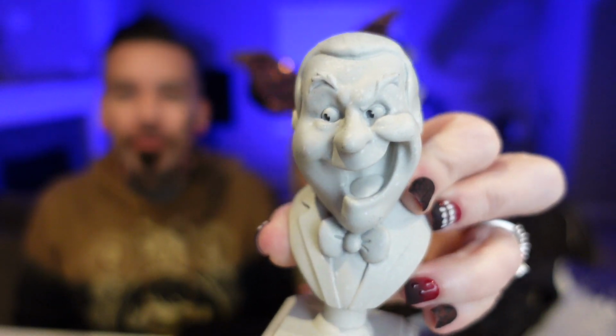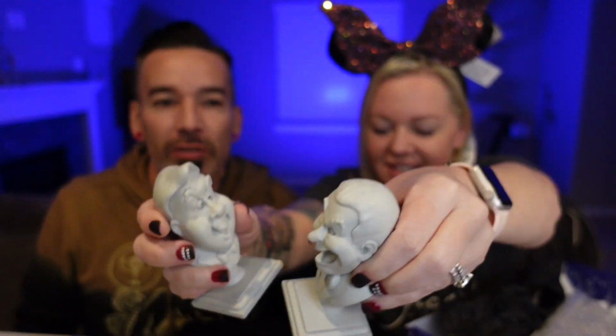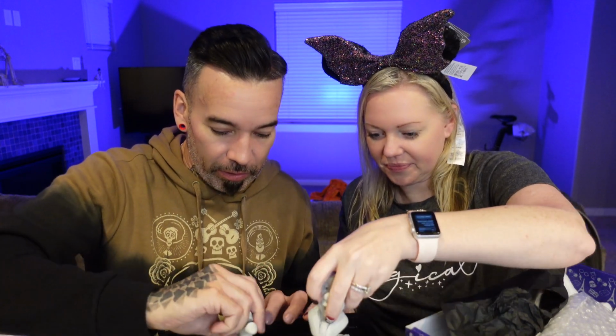Look at this guy. Kind of looks the same, doesn't he? They kind of got the weird smile, but not really. Oh, do they go in a certain direction? Maybe. This one right here. Shape and size. I love it.